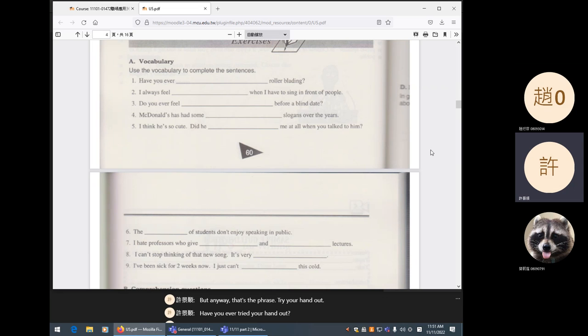Two, I always feel apprehensive when I have to sing in front of people. Three, do you ever feel, well, maybe it's not apprehensive. Maybe it's stage fright. I always feel stage fright when I have to sing in front of people.